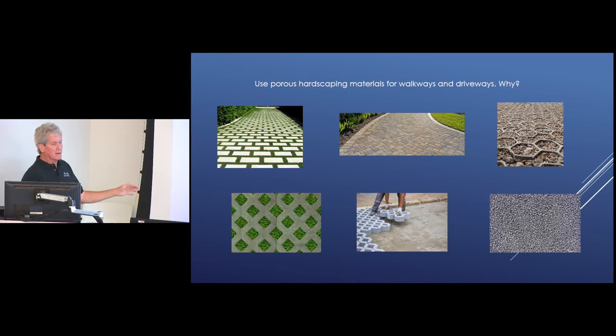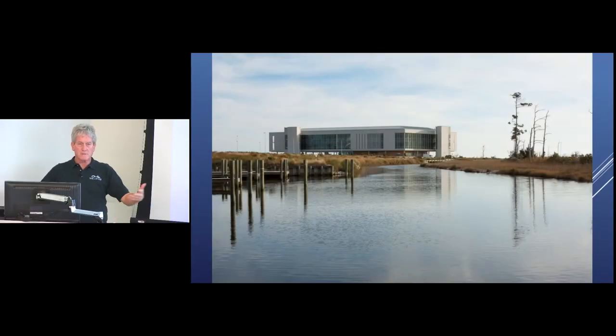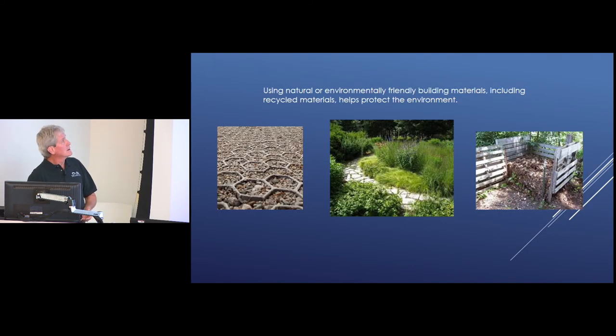Out here we've got some solid paving, and we also have some gravel parking lots. And this is just a shot here of the campus, so you can imagine all the pollutants running into the water and killing the fish and causing algae blooms and that kind of thing. And you also can use natural or environmentally friendly building materials or recycled materials.